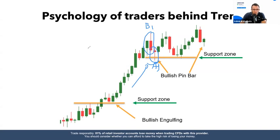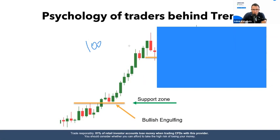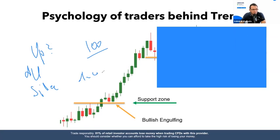Because if you put 100 people in front of this chart and you ask them, let's say we don't see this information here, please answer me that question. Is it an uptrend? Is it a downtrend? Or is it sideways? Or you don't know. That's the fourth answer. What do you think? If you put 100 people there, what are you most likely going to receive as an answer?